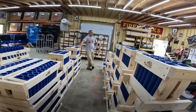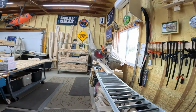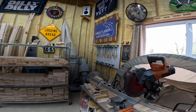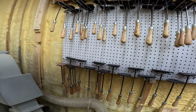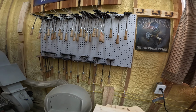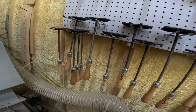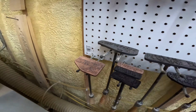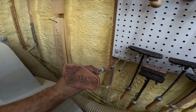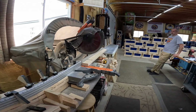Yep. On the wall over there, I've got about 30 different stores, probably. Oh, wow. Right here? Yep. And the ones on the bottom are all the specialty racks, and the Cobra and the Igniter on the end. A lot of the specialty racks have their own name, so I like to do that. That's cool. I like it a lot.